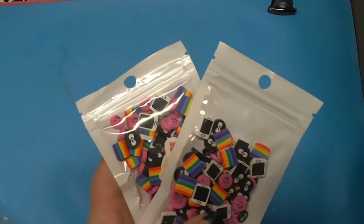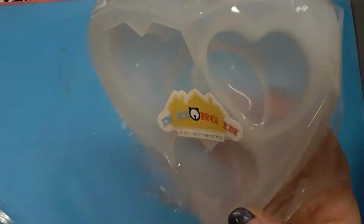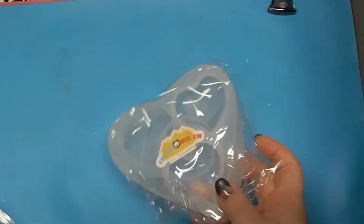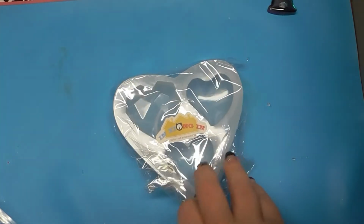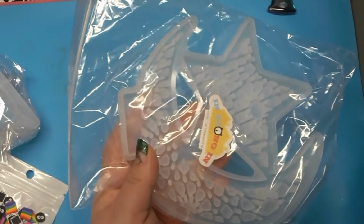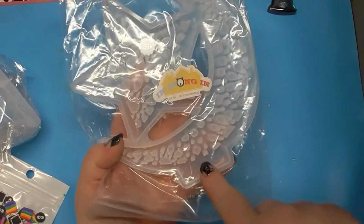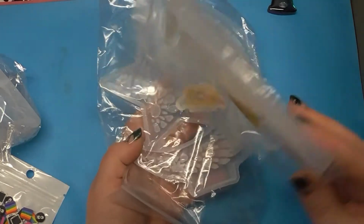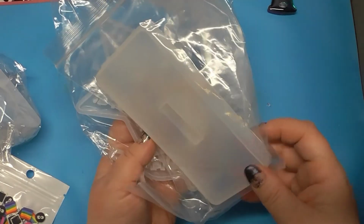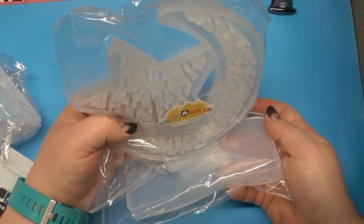I also got this heart mold. It's like a heart puffy type of mold. And see what that looks like. I also got this mold, which, oh, here it is. So you have this, and then this piece here goes into a piece that looks like this. And so when you're done, you'd put them together like this.